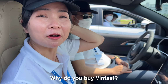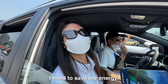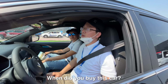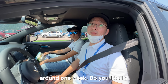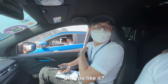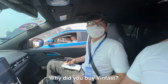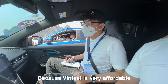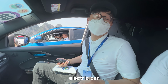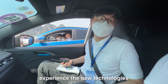This is your car? Yeah. Why do you buy VinFast? As a new model, it's really good and very nice. I need to save the energy, so I choose the electric cars. When did you buy this car? Around 1 week. Do you like it? Nice. This is my car. When did you buy it? Last month. Oh, do you like it? Yes, I very like it. It still smells brand new. It's nice. Yes. Why did you buy VinFast? Because VinFast in Vietnam is very affordable, and this is the very first electronic car in Vietnam, and we really like to experience the new things, new technologies.